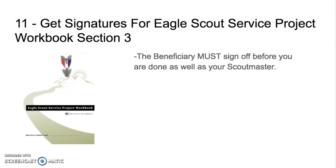Step 11. Get signatures for your Eagle Scout Service Project Section 3. The beneficiary must sign off before you are done, as well as your Scoutmaster. So this may entail 2 more meetings, one with your beneficiary and one with your Scoutmaster.